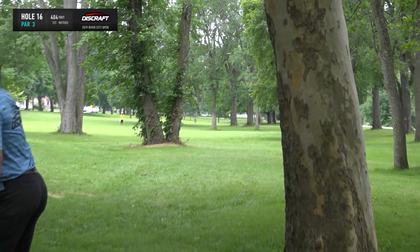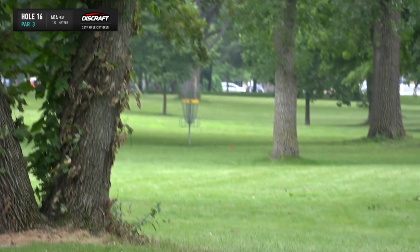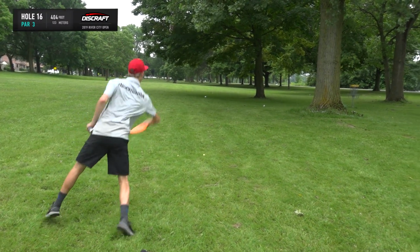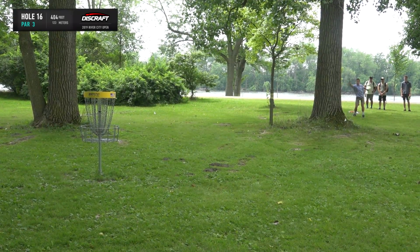And he's going to throw this nuke. Yep. Reed with the flex line. This looks beautiful. Yeah, he's got so much power. Oh, he catches some high trees, but that looks like it's right next to the basket. Yeah, I think he'll be okay. Looks like Kyle's right behind this tree for his putt. Oh, good bid. Seriously.